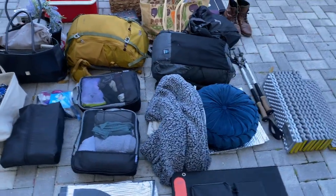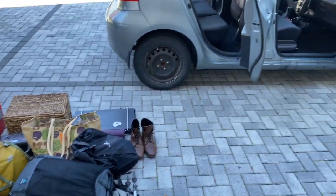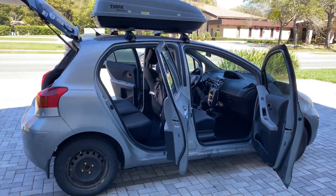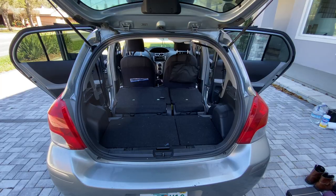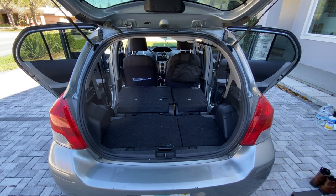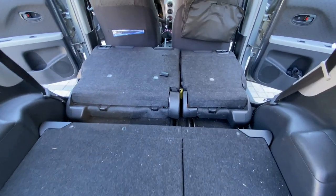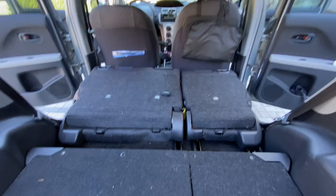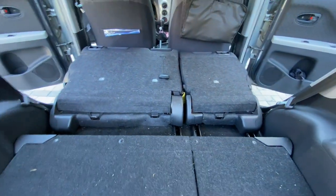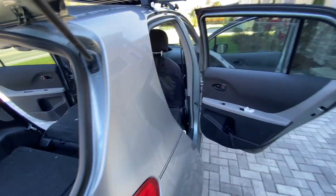So we'll see. This is all the stuff that I am bringing with me on my little car camping trip. The car is pretty much empty and ready to be packed up. This is what the car looks like with nothing in it and the seats folded flat. I put both seats down when I make my bed at night, and I just fill this hole with a blanket. And it's long enough and nice and spacious and cozy.